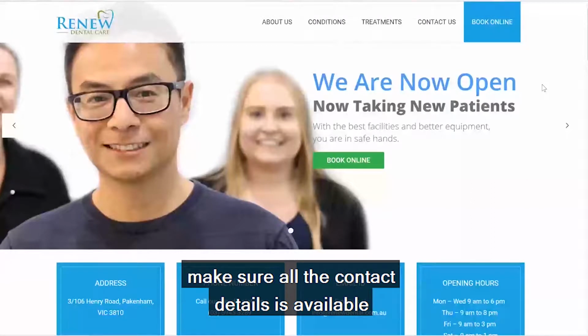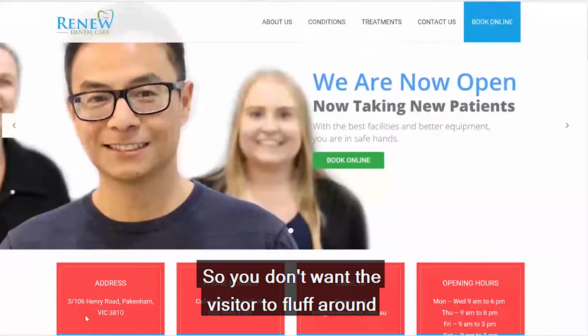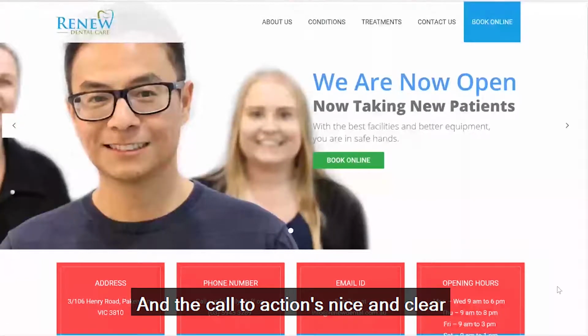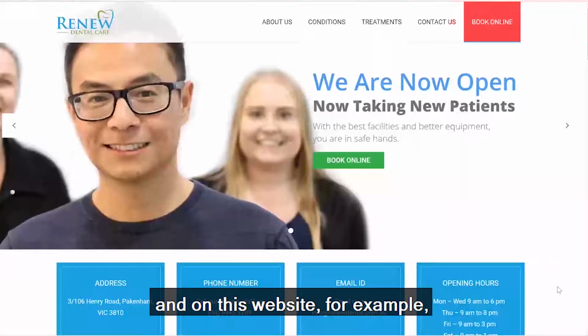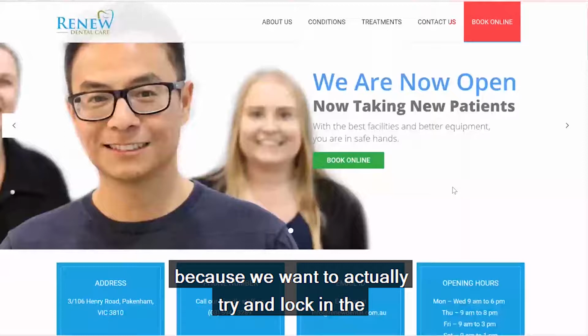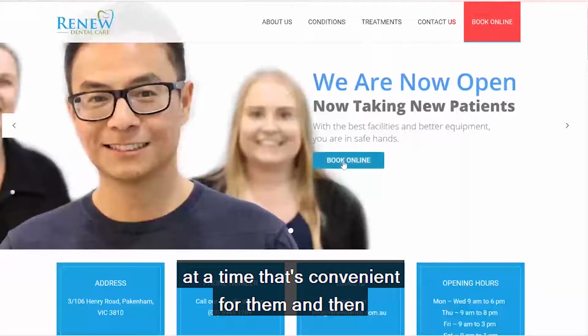One of the important things when it comes to web design is that you make sure all the contact details are visible straight away. You don't want the visitor to fluff around just to find how to contact you, and the call to action should be nice and clear. On this website, for example, book online is the most important call to action, because we want to lock in the patient straight away when they want to make a booking at a time that's convenient for them.